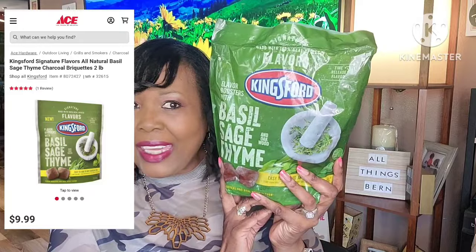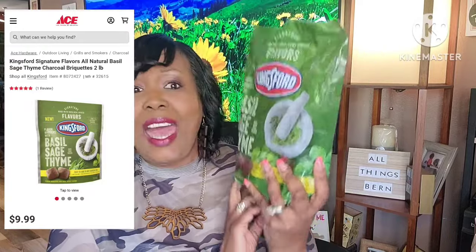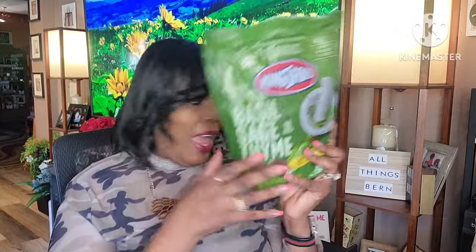Y'all, look at this. I can't believe that it's $1.25. It's heavy. Like I said, it's 2 pounds and $1.25. And they had loads of it at my store. It was the first thing you saw when you walked in. So, I'll pick up one of each. A lot of the stuff I have is brand new, y'all. Some of it is repeat buys, but most of it is brand new. This was new in my Dollar Tree.